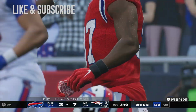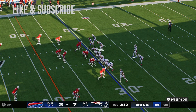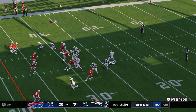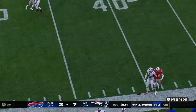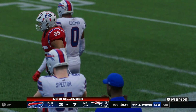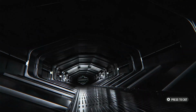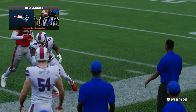And only able to get 2 here, stopped at the 30. The Patriots going with a dime package here. 2 extra defensive backs on third. Throwing now is Allen. Sideline throw, it's complete. And a nice job there of keeping the toes inbounds. Plenty of shouts from this crowd as they watch the replay. They want a challenge, and they're going to get one.